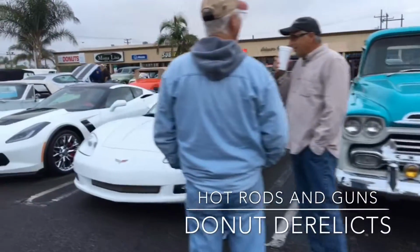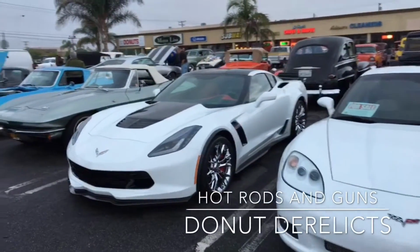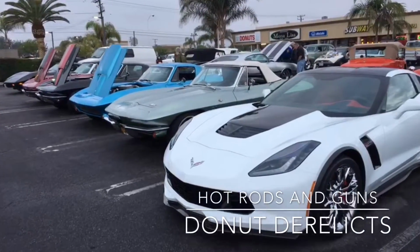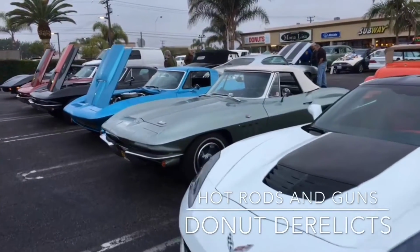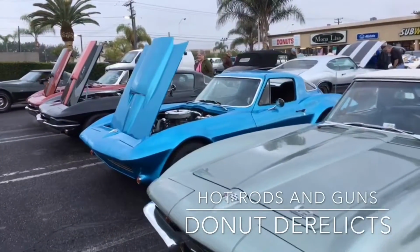El Camino. There's a few of them over there. I'll go check them out, Randy. Just these Corvettes. And these Z06. There's a few second gens in a row here.